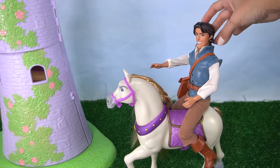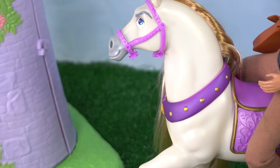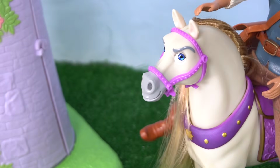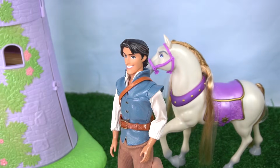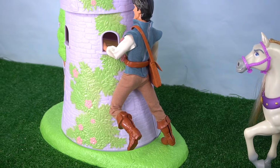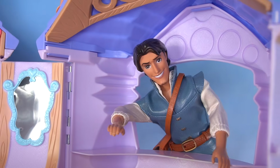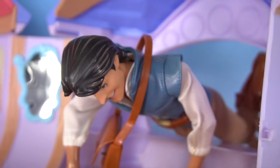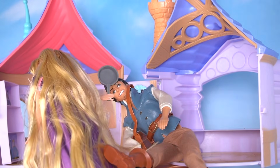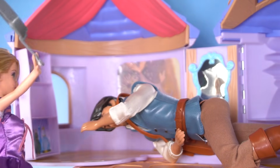Who's that coming? The name is Flynn, Flynn Rider, and this royal horse Maximus. This tower looks like a great place to hide. I'm going to climb it. I'm almost there. Almost in. Whoa! Who are you? What is that? I will tie him up.